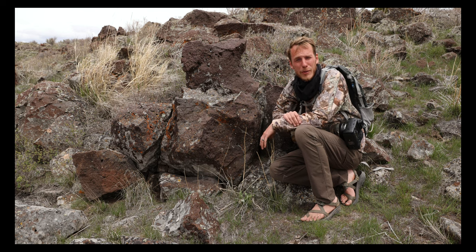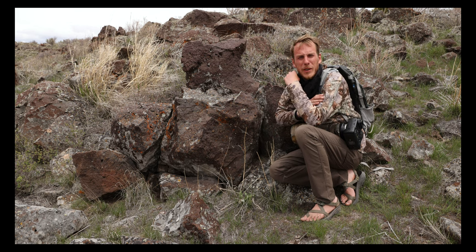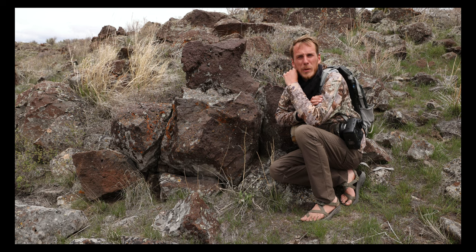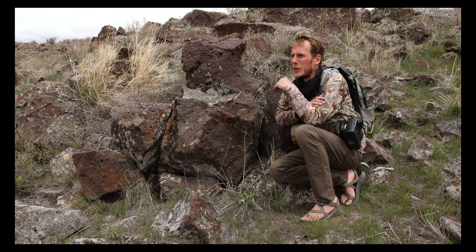If you've never photographed grouse before, I challenge you to do so. Find a species that you think would be fun to photograph and get out, do the research on how best to photograph them to get your pictures, but most importantly, how best to photograph them to make sure you're doing so without disturbing them at all.